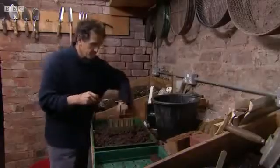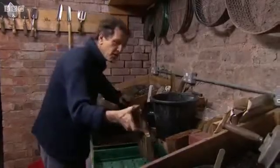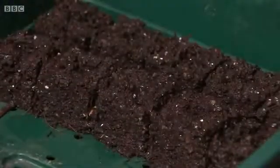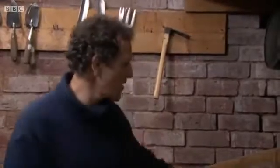Perfect arrangement. Now, I'm going to put the next row a little bit apart from it, because one of the great virtues of soil blocks is that the roots air prune. As they reach the edge of the block, they stop growing and will spread, and you get a nice, solid, fibrous root ball. Whereas if you have plugs, and this is slightly unfair because this is a very old one, but it's a good example to see how they get root bound.